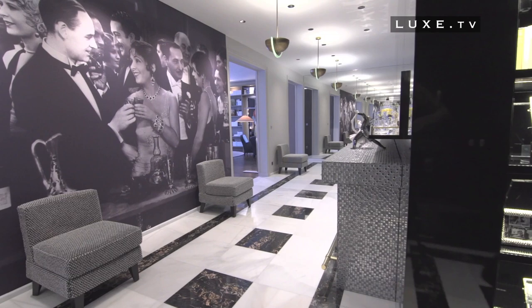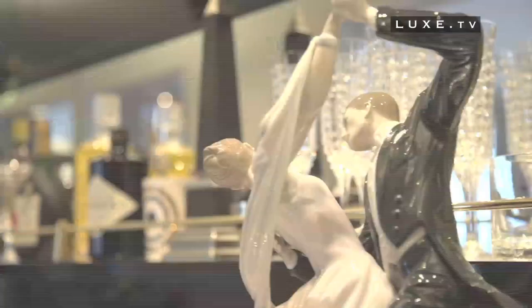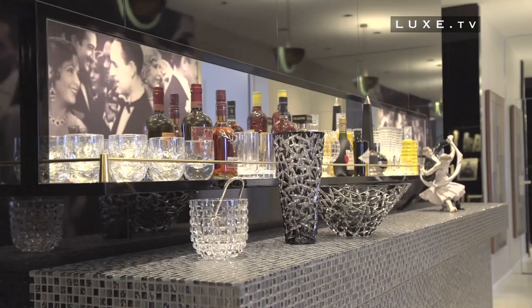This main hall is majestic because of the contrasting black and white marble that was used. The idea of the mosaic bar and this large photo we have in the main hall adds to the image of the 30s.